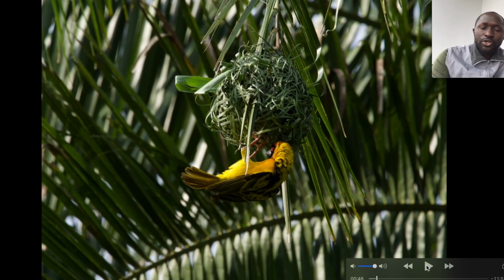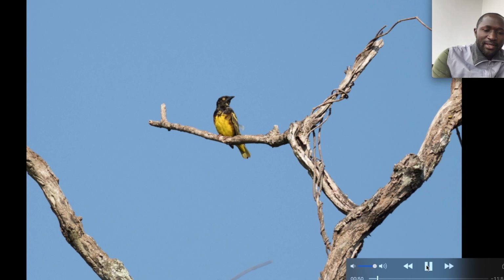Botanical Gardens also introduce us to the weavers. This tour should see several weavers, very colorful birds. This is a male village weaver working on a nest. The weavers come in very many variations. This is the Weyns's weaver. They love to be in the forest, quite nomadic. Very good place to see them.